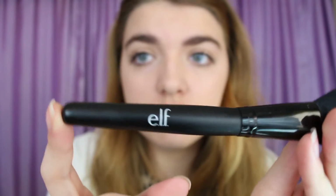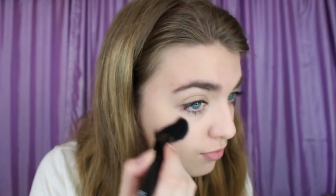but because that was so few products, I decided to show you guys what I do when I have a little bit of extra time in the morning and I want to wear a little bit more makeup but still look natural. So one of the extra steps I do is apply blush. The blush I usually reach for is a Baked Blush by e.l.f. in the shade Peachy Cheeky, and I'm using an e.l.f. blush brush to apply it.